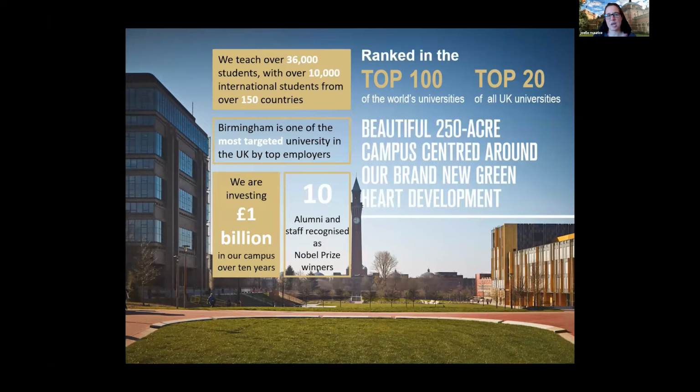These are just some stats about Birmingham. So we are quite a large university. We're one of the largest universities in the UK. We're not the largest, but around 40,000 students in total on our campus, and around 10,000 of those are international. So I've mentioned that the city is a very multicultural city, but the university is also a very multicultural university, both in terms of the students and the staff. So we've got over 150 countries represented on our campus.